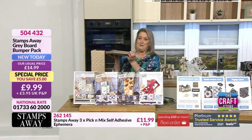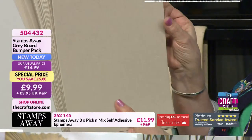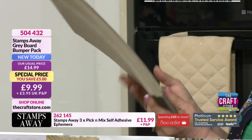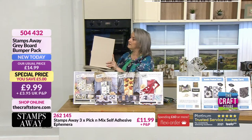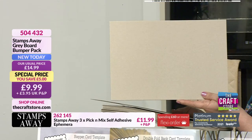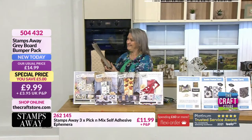This is the grey board that I was talking about. You're getting loads in here. This is a really good price as well. I was trying to flick it, but it won't flick. It's 1,000 micron. So it's a nice, sturdy weight, but not so thick that you can't cut it easily with scissors. It is also SRA4, which means it is oversized A4. So if you're making journal covers and you've just folded your A4 paper in half, this will still work. That's why I didn't cut it down. If you do cut it down to A4, you get little strips, which are really good for building up spaces. I never throw my strips of grey board away.